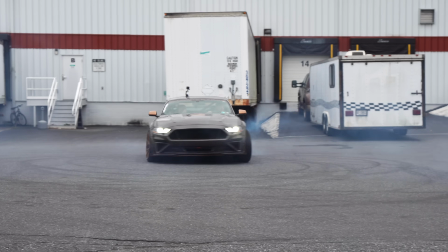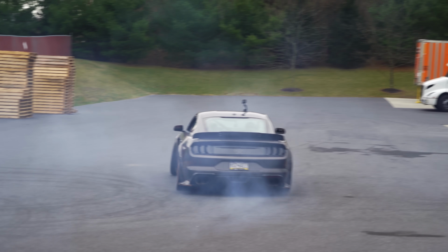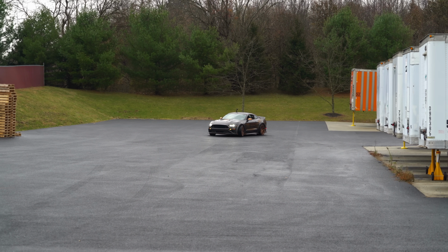Counter steer some more to the right, to your right. Throttle, yep. A little too much. So based on right there, what I was trying to get you to do was really tight controlled donuts. Okay. So we were basically pivoting on your front wheel right there. Now I want you to be able to drive out of that and do some wider donuts and control a wider circle. That was my best one yet.